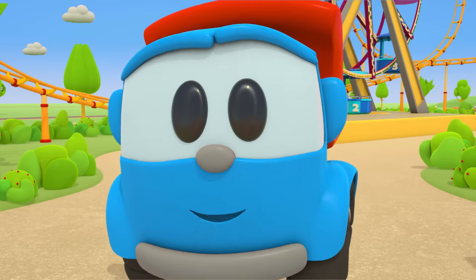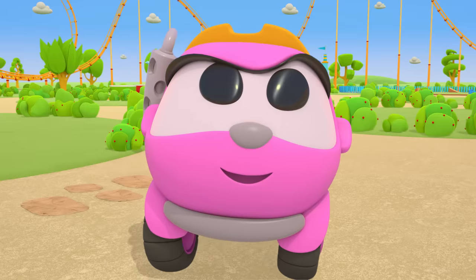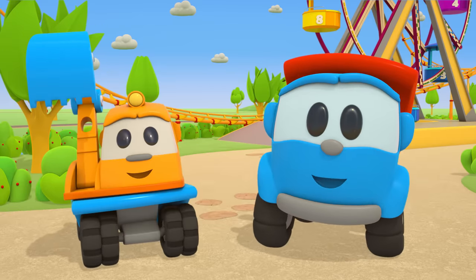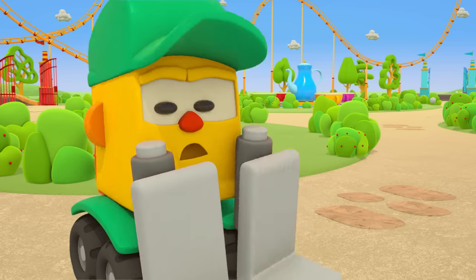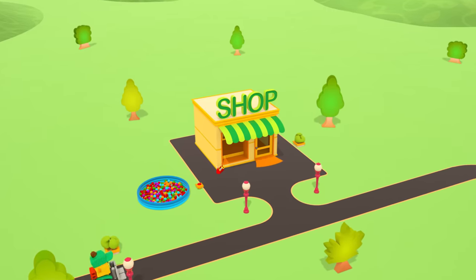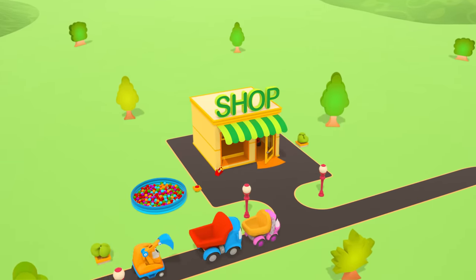We could make patches. Where can we find them? Lifty will have them in his shop. Great idea. Lifty's got everything in his shop. He's probably got some material for patches. Go and look.